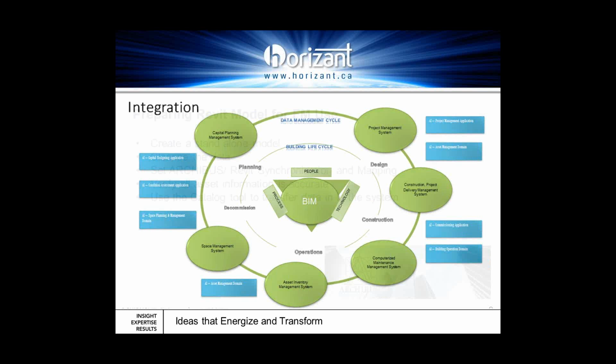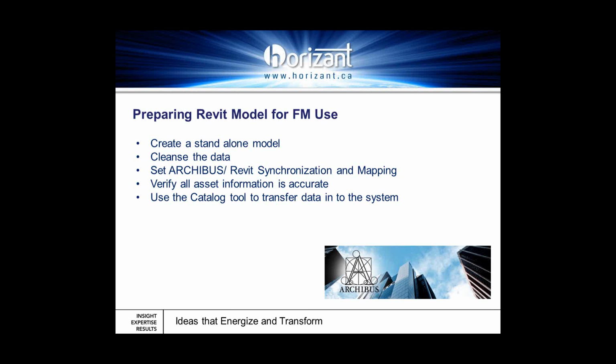Like I mentioned, if ARCHIBUS is introduced at the beginning of the BIM process, the data synchronization and mapping would likely already be established when the O&M phase begins. If not, the model and ARCHIBUS data mapping is the next step to begin using your model in ARCHIBUS. This feature allows you to determine which data in the model is going to update and flow into ARCHIBUS, and which data and updates from ARCHIBUS will flow out of ARCHIBUS and update the model. And we'll take a look at this data mapping in a bit more detail in the slides as well as in the demo.